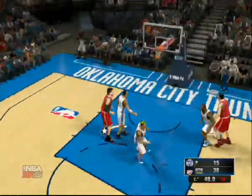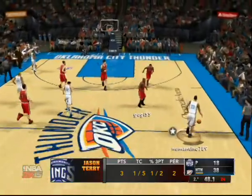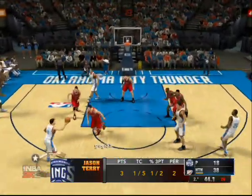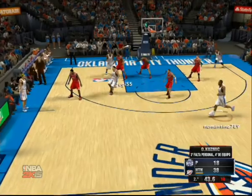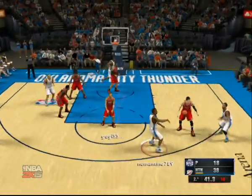Terry with it. Picked up by Stockton. And he gets the bucket. How about that for a response? They will say they can give the 3 as well as they can take the 3. That's the risky run by staying out there as he picks up his 3rd. Kyle O'Quinn, he's checked in for Boston. Johnson comes in for Pau Gasol.